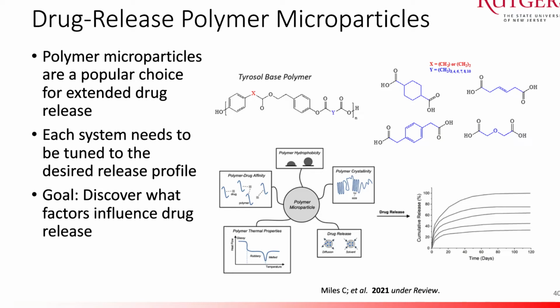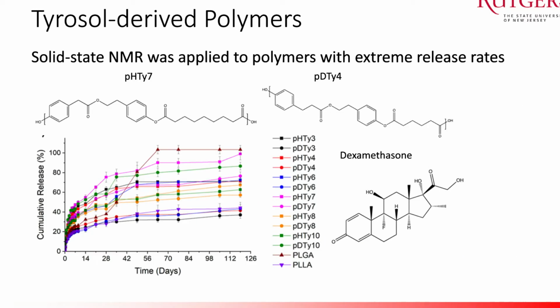And so basically she started out on a sort of exhaustive review of all of the different parameters you could measure on these polymers, and then measuring the drug release to figure out what happened. And so how we got involved is basically she wanted everything she could think of, and one of the things she could think of was NMR, so she talked to us.